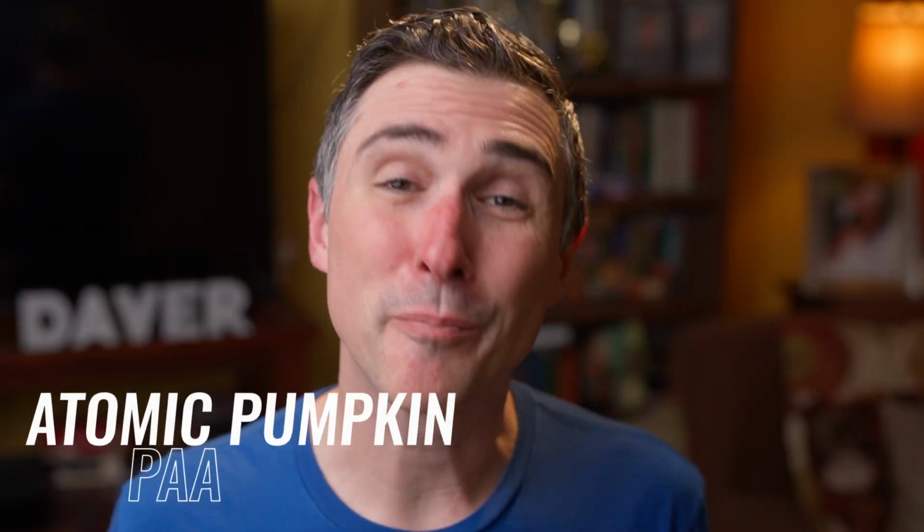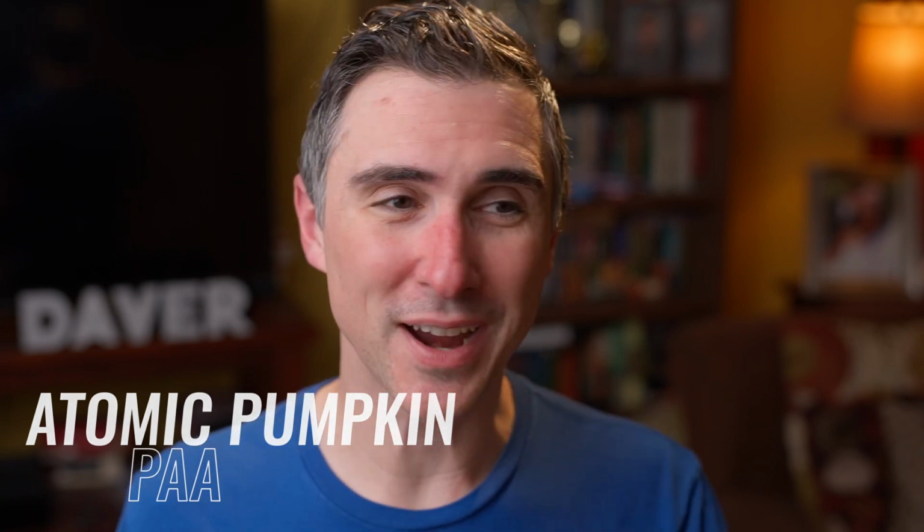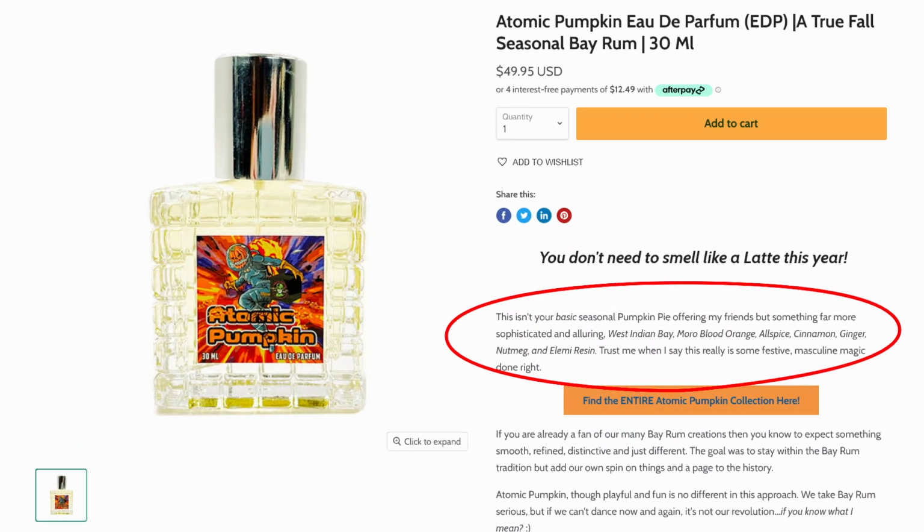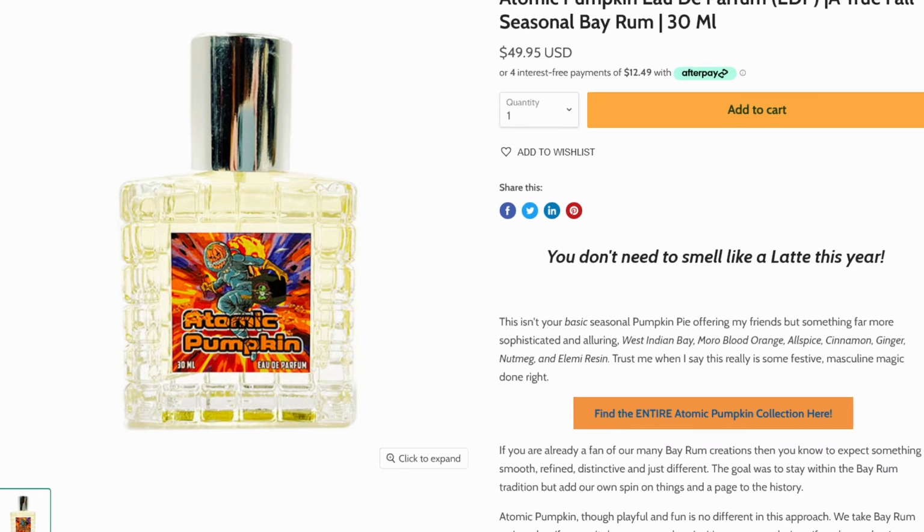Next is Atomic Pumpkin. Now I mentioned this one last year and I want to mention this one again because it's out right now. So you've got to check this one out. This one is the king of fall. It screams fall. Notes in this are West Indian Bay, blood orange, allspice, cinnamon, ginger, nutmeg, and elemi resin.